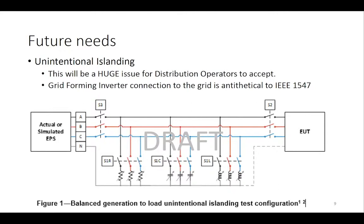This actually, I think, is one of the biggest impediments to taking us forward for grid forming inverters for the larger connection to utilities. Unintentional island. I think this is a huge issue for distribution operators to accept the connection of grid forming inverters to their systems.